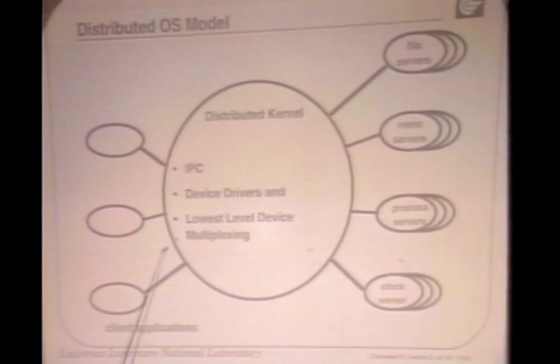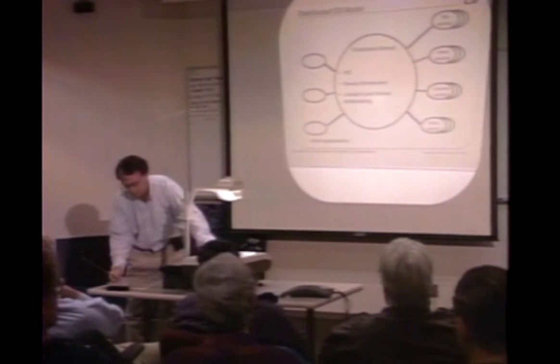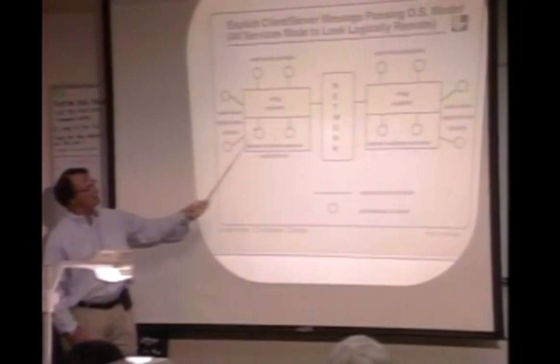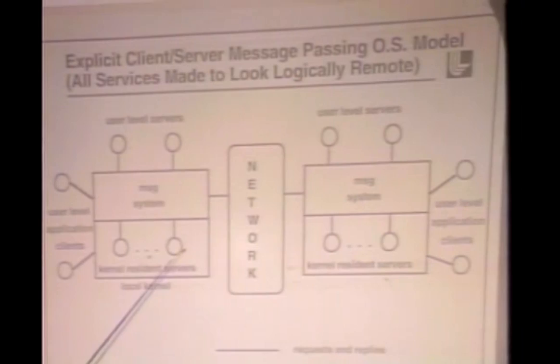So the model of this NLTSS operating system for the Cray was basically the distributed model, but think of this on a Cray. In the kernel you've got interprocess communication, your device drivers, low-level device multiplexing, and then everything else is a server that's logically in user space. And then, of course, you've got your client applications. One of the interesting things about NLTSS was that the only operating system call was to send or receive a message. There weren't any other calls in the operating system. Now, in the implementation, we actually had to implement some of the servers in the kernel, even though logically they were in user space, so we could do some tricks to get very fast message passing.